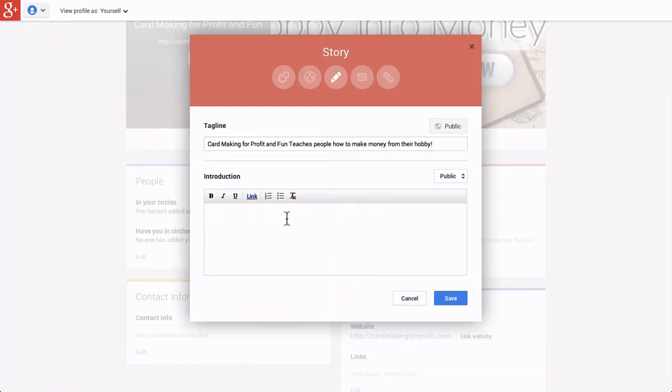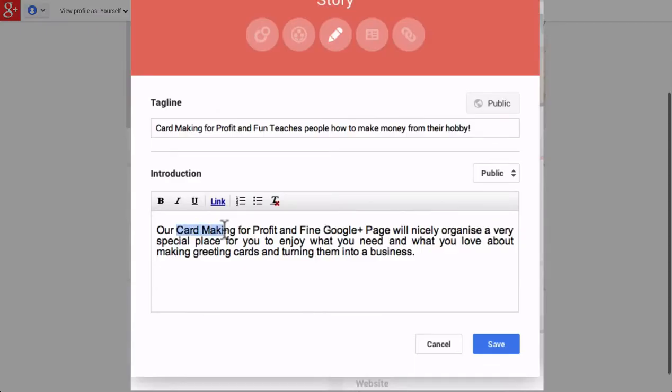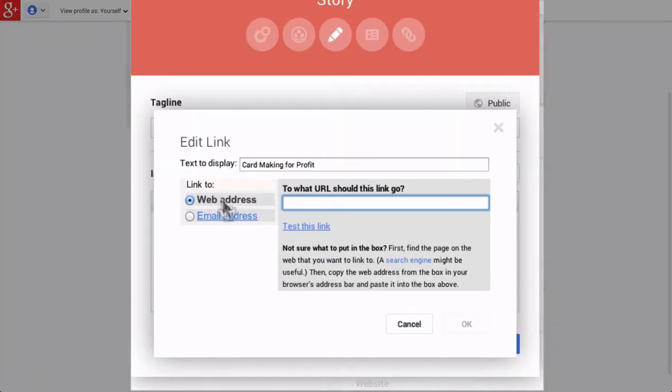Okay, and here we can do something that's a little bit longer. So we want to do an introductory section here. Now the great thing about this is that you can actually link it back to your website. I might have mentioned that in the personal profile as well. So we can actually take certain words in here. So I can go card making for profit, for instance, and I can link it back to the Card Making for Profit website.